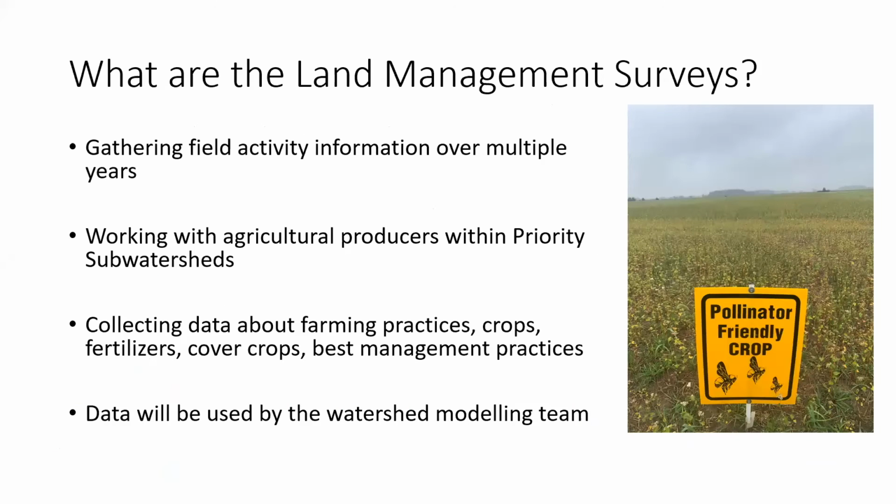So what exactly are the land management surveys? Conservation authorities are gathering field activity information over multiple years, beginning from 2018. And we're working with agricultural producers within already established priority sub-watersheds. So what this means is we're collecting data about what's going on in the landscape. So farming practices, crops, best management practices. There's a whole suite of data we're trying to collect. And this data will be used by the watershed modeling team. Next slide.